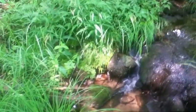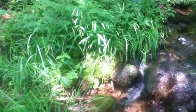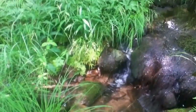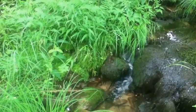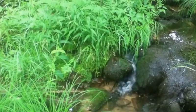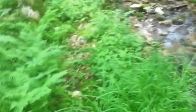Well, I'm at my third stream crossing right now, if you can call it a stream. It's just little trickles in the woods, but this one happens to appear rather nice. It's small. That rock is probably only 12-14 inches wide right there in the middle, so you can tell it's not that big. But from here on, the trail crosses the stream, and when it crosses the stream, it starts heading uphill.